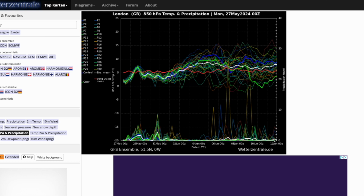And then in the longer term, you see those runs dropping off. Although we did see some quite good consistency from the operational runs for that colder blast, from the ensembles, they're not as sure. There is a lot more scatter, and the majority actually keep us more around average for the time of year. So we will just have to see. You can see the precipitation is still a moderate amount. So we'll have to wait and see for that longer term period.